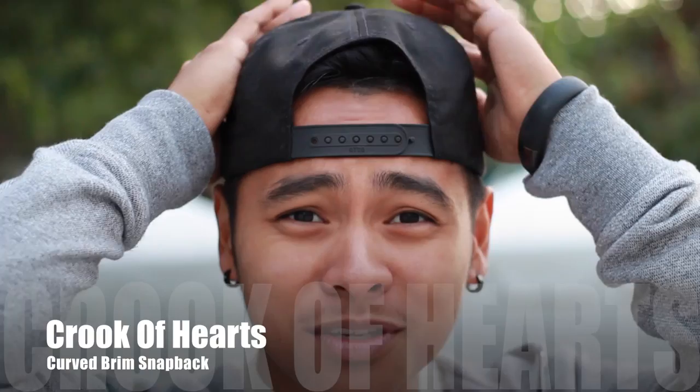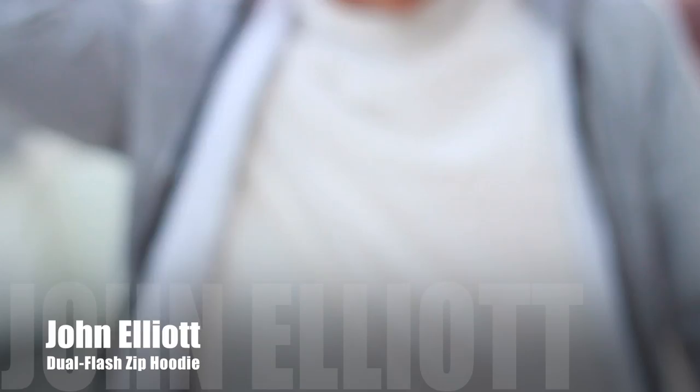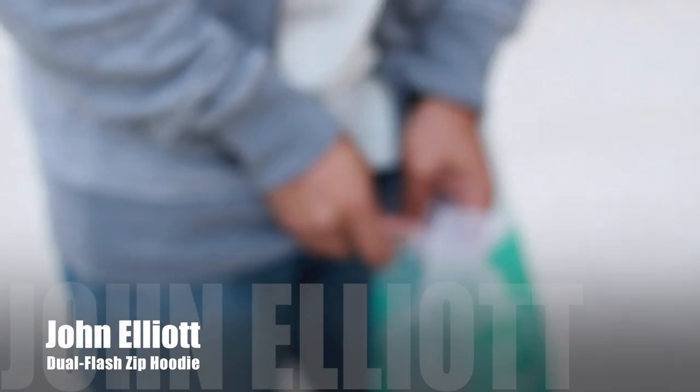So on top, I got my John Elliott hoodie. You know, wear it on daily, just dual flash zip. You know, that double zip action. Wear it like this too.